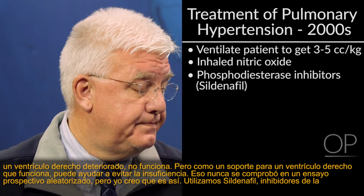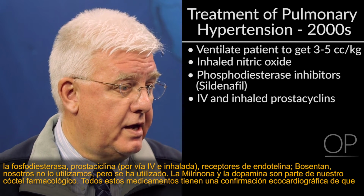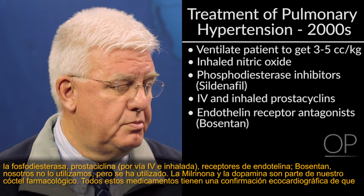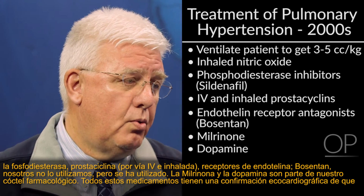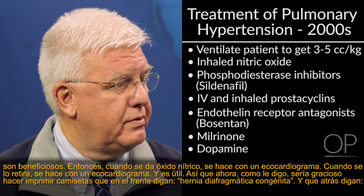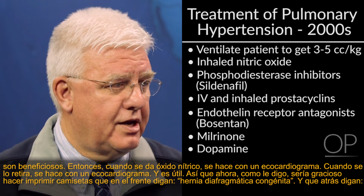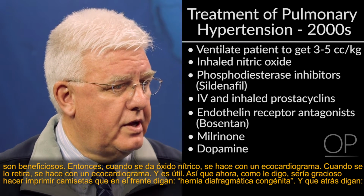We use sildenafil, phosphodiesterase inhibitors, prostacyclin, IV and inhaled. Endothelin receptor antagonists, bosentan, we haven't used, but it's been used. Milrinone and dopamine are part of our pharmacologic cocktail, all with echocardiographic confirmation that they're beneficial. So when nitric oxide gets put on, it's done with an echocardiogram. When it's taken off, it's done with an echocardiogram. And it's helpful.